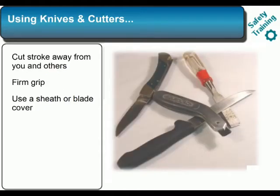To prevent severe cuts when using knives or other hand-cutting tools, always cut away from your body and keep your hand away from the direction of the cut. Never lay a sharp knife or cutting tool down where others may accidentally come in contact with the blade. Place the cutting tool in a sheath or other cover before storing the tool. This prevents not only damage to the blade, but also prevents accidental cuts when someone reaches for the tool.